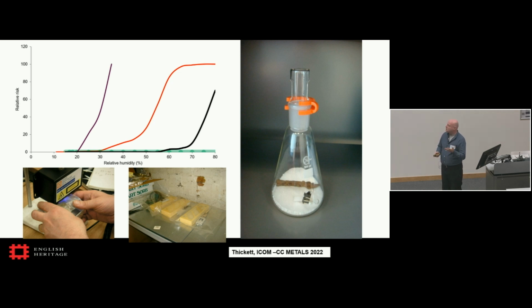There's 3 groups been working on this. We've probably done about 5,000 objects now. There's the stuff that is green, where it really doesn't deteriorate under any of the RHs that we, English Heritage, can subject it to, 80%. Which is great. You don't have to do any preventive conservation. And we think that's about 65% of our collection.